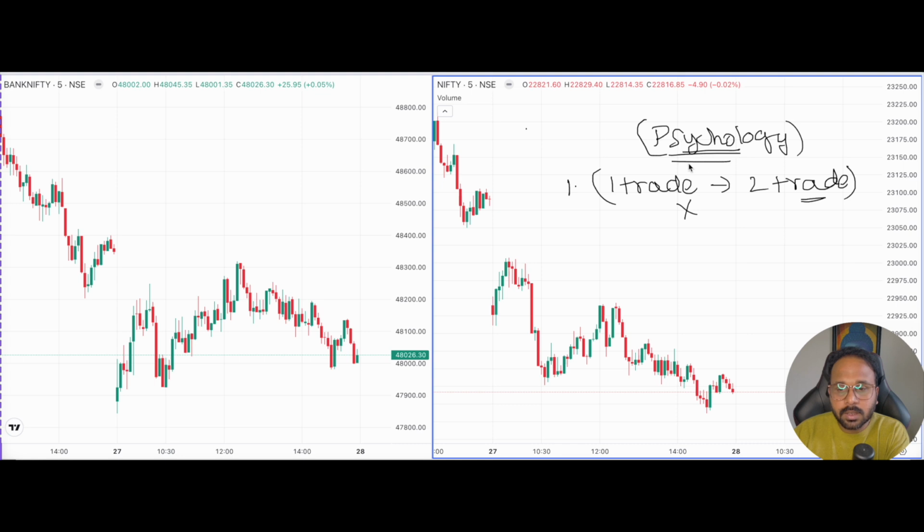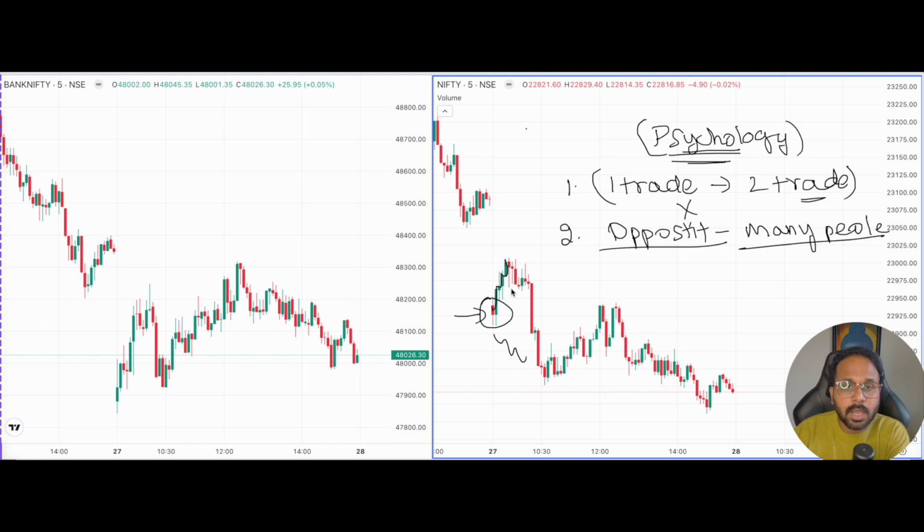So like this, I avoid over trading. Second thing, what I usually do is I try to trade opposite to what many people are doing. Now, why am I planning to do opposite of what many people are doing? For example, you see today market opened with gap down.